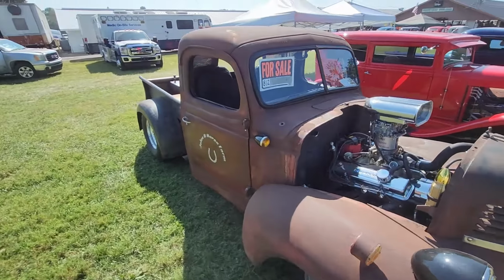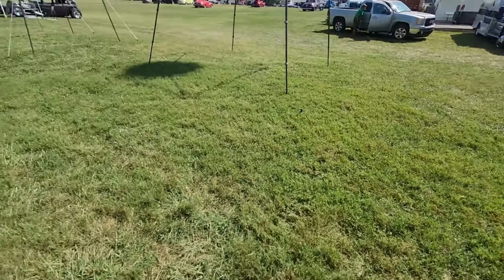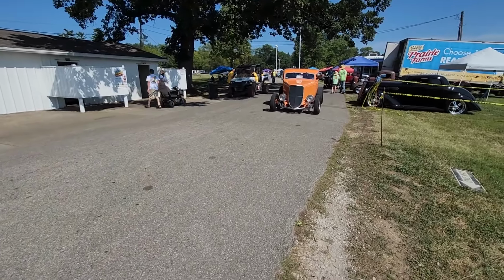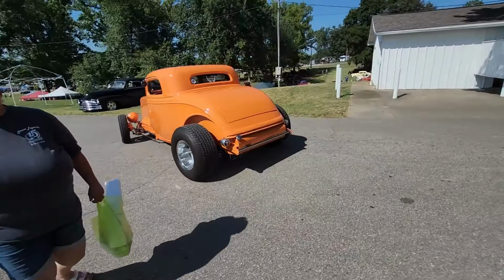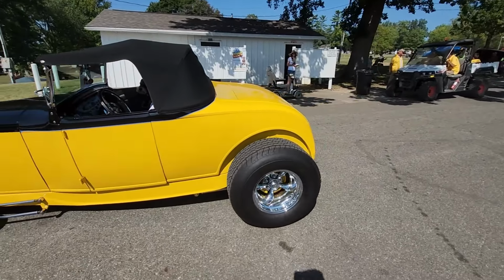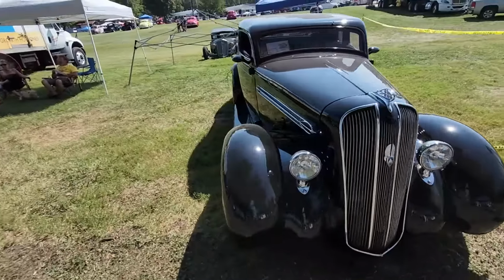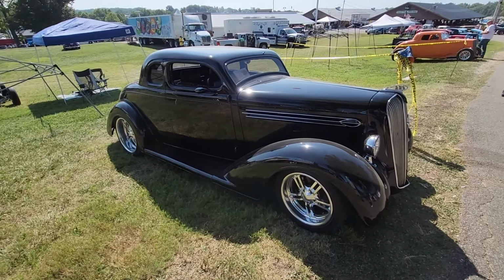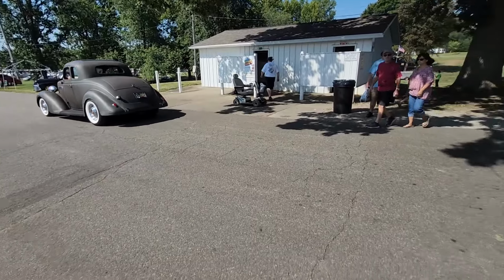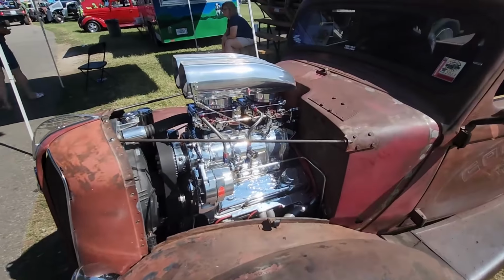This one's for sale too, same phone number as the Blue 37. Cool little rat. Plymouth truck with a little EV motor in it.